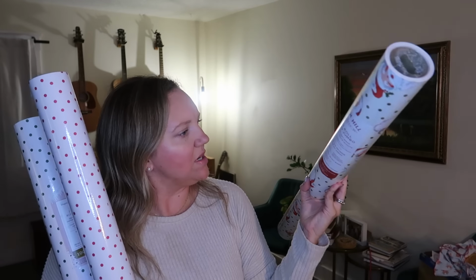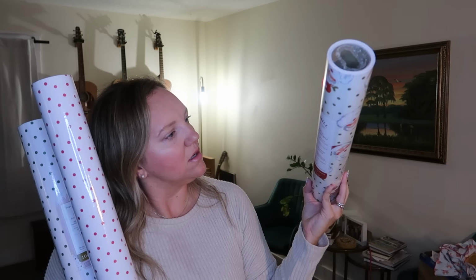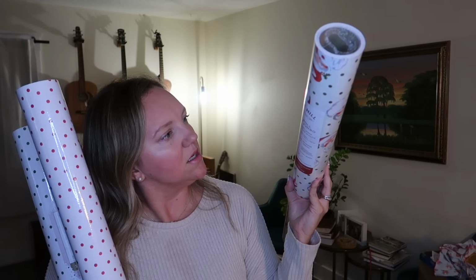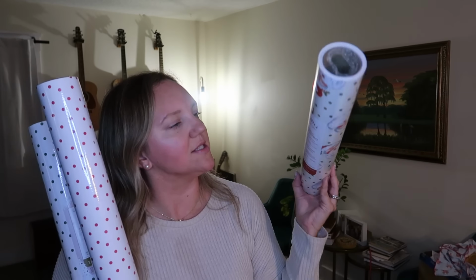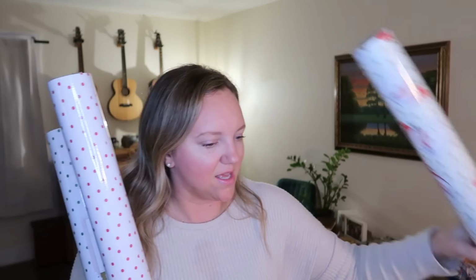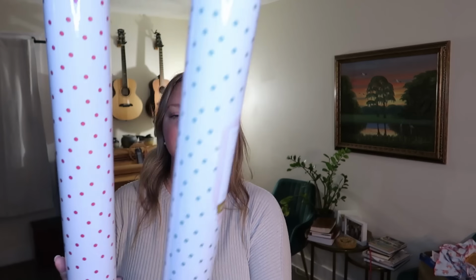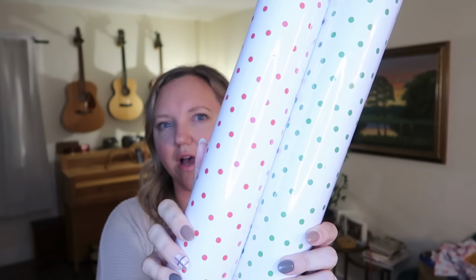So how many? Okay, this is 100 square feet, 13 yards long. So see how thick it is? And then same size and maybe same price, $7.99, yeah. So then I also got the green polka dot and the red polka dot to go as accent wrapping paper, you know, to go alongside that. So I think that's my theme this year.